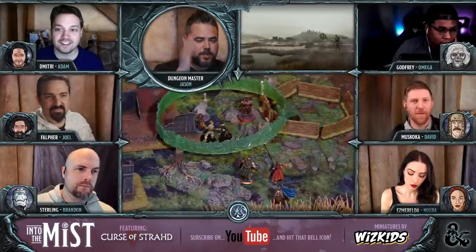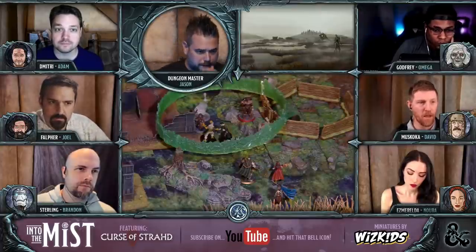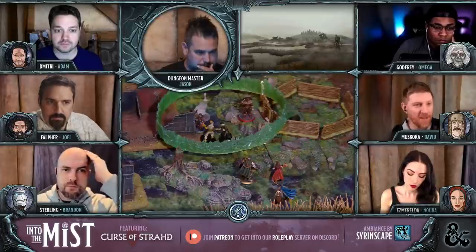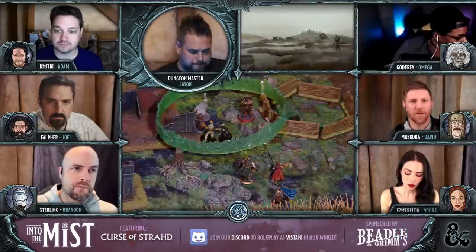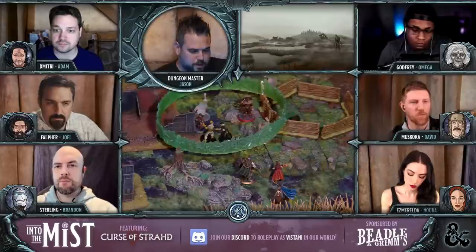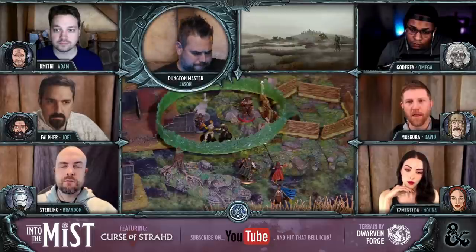As these axes approach, you see them right out of the corner of your eye. Two of them embed themselves in the scarecrow. And I do have a battle axe. Can I take that and hold it now? I'll allow you to draw it, sure. Okay, then I'll take that one out just to be prepared. Okay, Sterling, you're up. Sorry, I keep missing a bunch of people, don't I? Dmitri, you're up. Falfer, you're on deck.